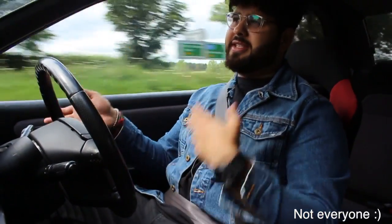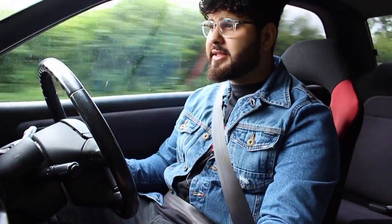I know the Subaru guys hate the Evo guys and the Evo guys hate the Scooby guys, but I've owned both of them. So I'm going to give you my honest opinion about both of them and how they drive and what I like about each other. This is the Subaru Impreza Type R STI WRX V Limited Edition.